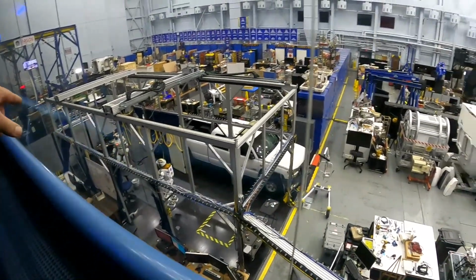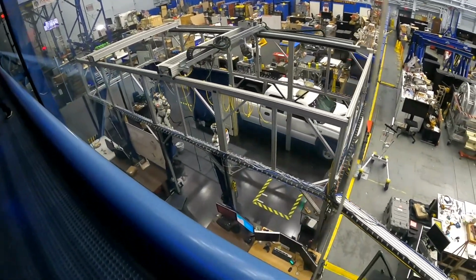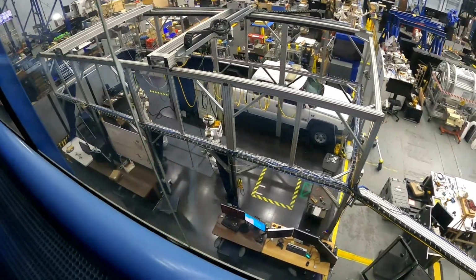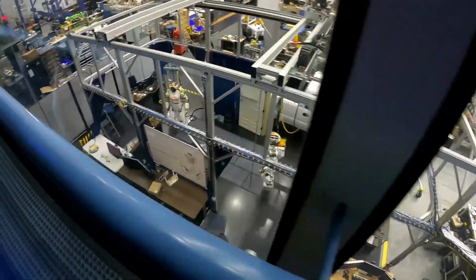This building is the home to exploration rover prototypes and other robotic projects such as Valkyrie, NASA's next generation of humanoid robot, also known as R5.